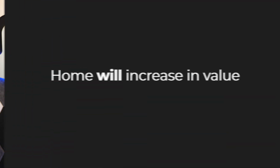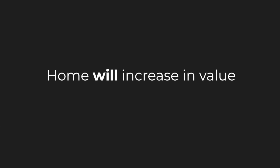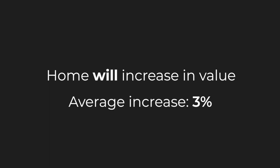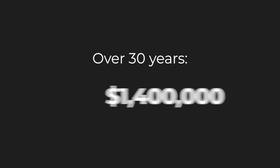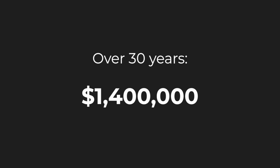So let's take a look at that. Your home over time will generally increase in value. And if you look at the past 100 years, that increase has averaged around 3%. So over the course of 30 years, your $575,000 home is now worth around $1.4 million.